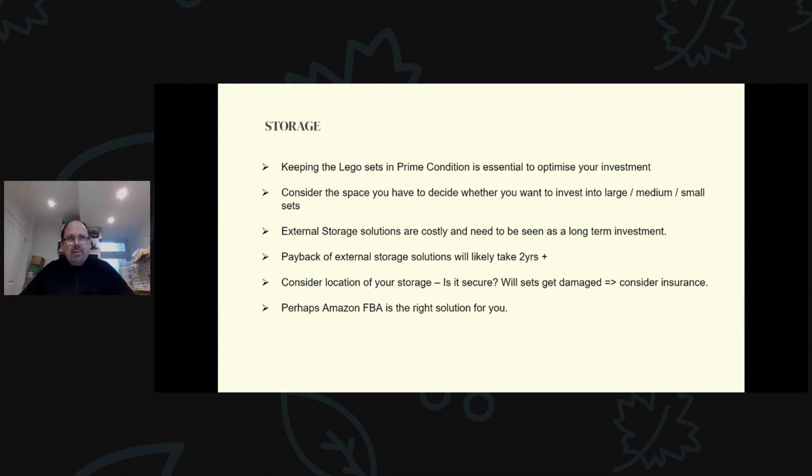I personally found that since I started this journey just over 2 years ago, my external storage solution is just about to start paying itself back. What I mean by that is I bought a lot of sets and some of them started to retire last year. Now I'm regularly selling Lego every month from that storage solution, which basically means that it's covering the cost every month that I have to pay for the storage solution. So it's starting to pay for itself, and I've still got lots and lots of stuff to list. So it does take time for that external storage solution to pay for itself. So keep that in mind.